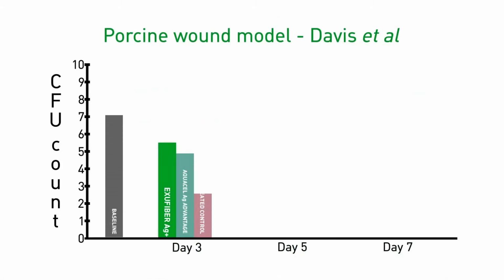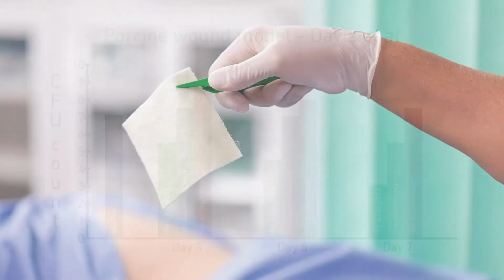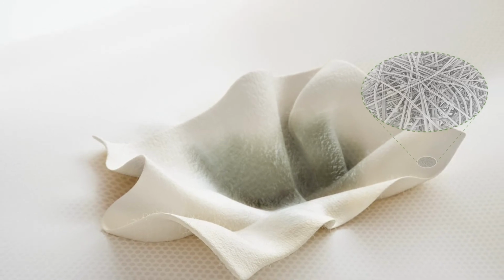The Davis studies in vivo on pigs show Exufiber Ag+ is significantly more effective in reducing biofilm bacteria for both Pseudomonas aeruginosa and MRSA. Thanks to the combination of Hydrolock technology and silver, Exufiber Ag+ kills bacteria and removes wound debris that support bacteria growth and biofilm formation.